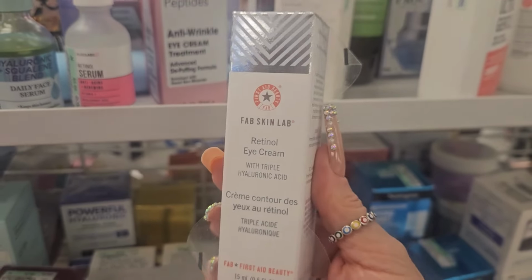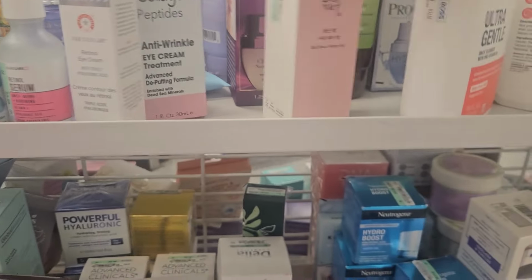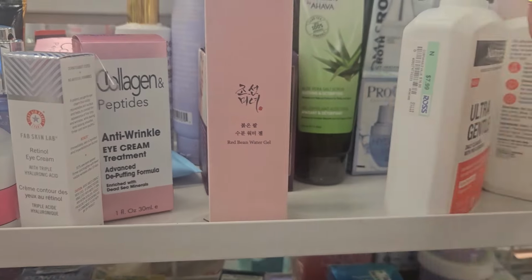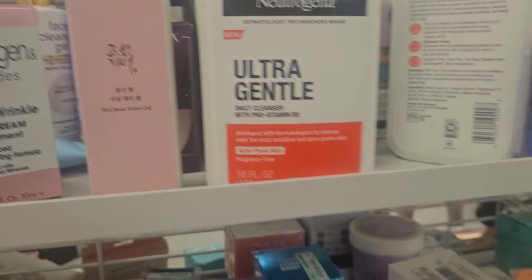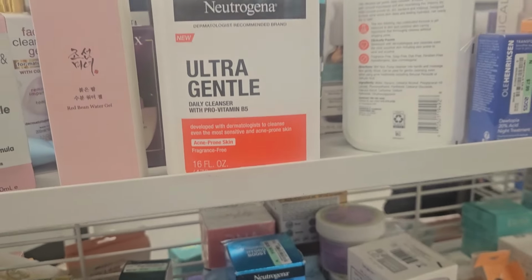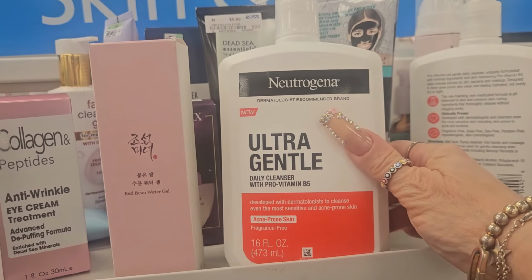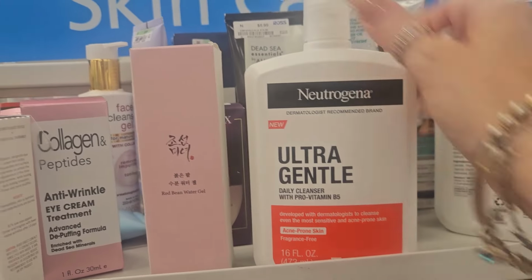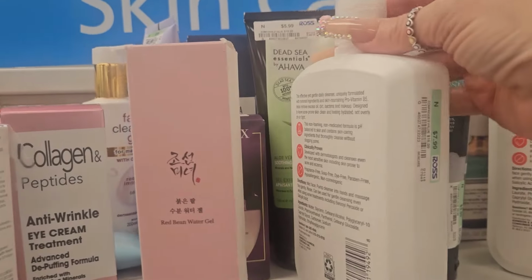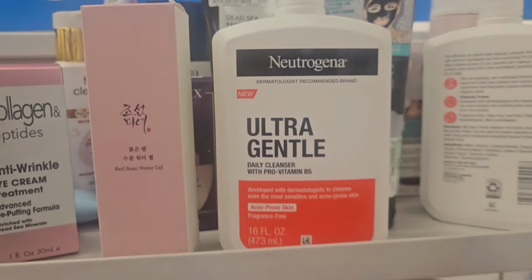You guys already know that First Aid Beauty is my holy grail for my skin. They also have this one, which I think is a Korean brand. They have Neutrogena Ultra Gentle daily cleanser, and they have a lot of products for your face, moisturizer. They have gentle washes. This is $7.99, which I think is an awesome price.